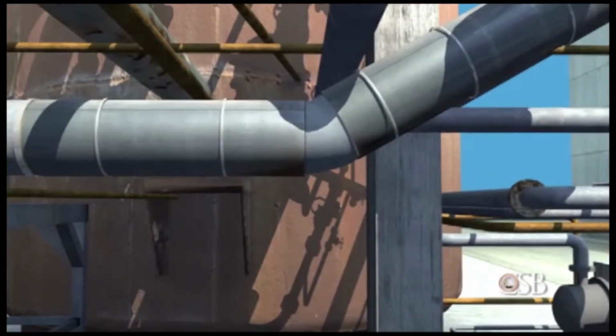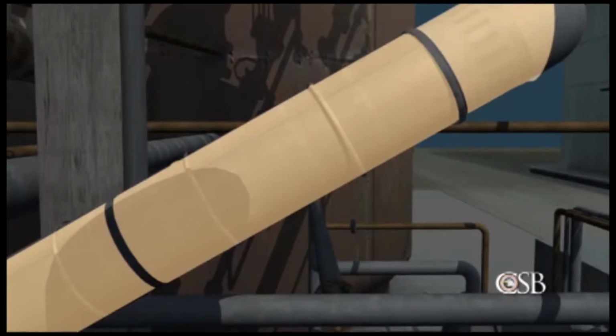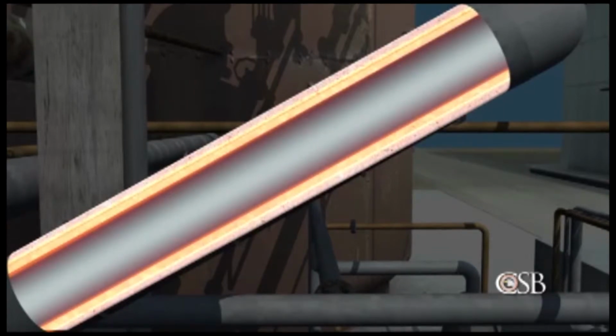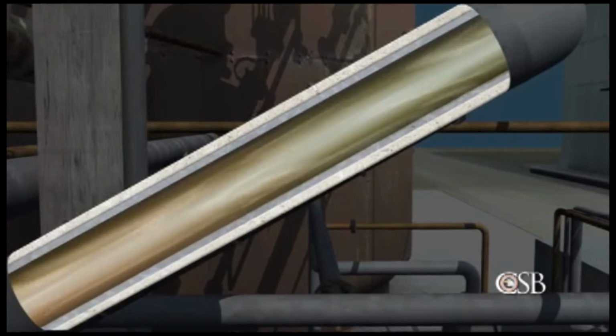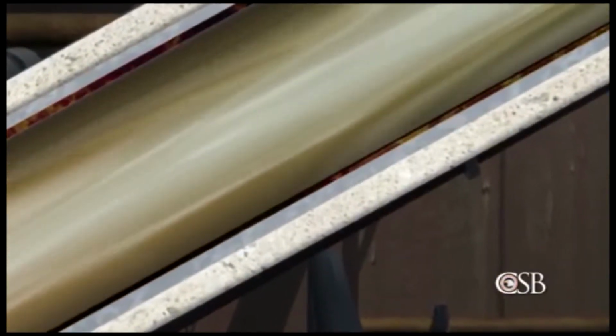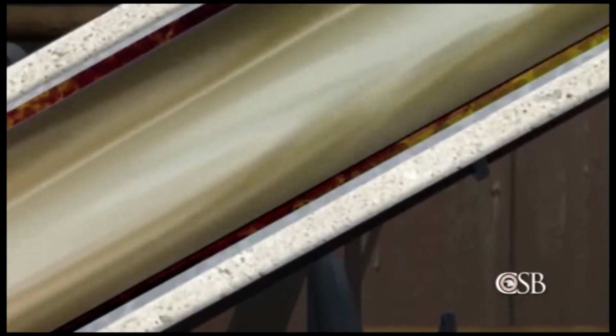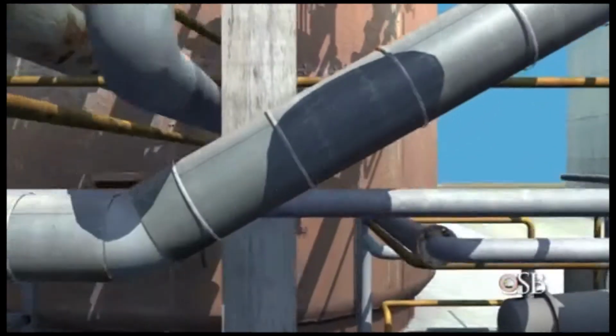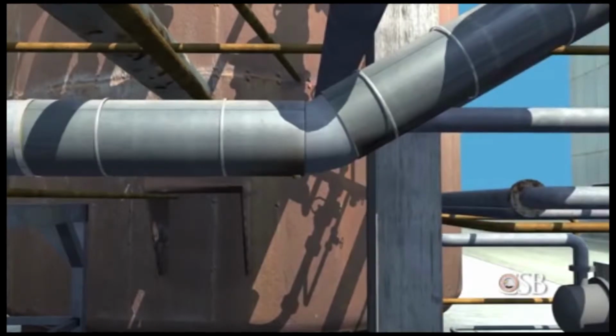The leaking pipe was a section of the tower's number 4 side cut line, which operated at a temperature of 640 degrees Fahrenheit and contained light gas oil, a combustible liquid similar to diesel fuel. Chevron inspectors knew that over the years, the walls of the number 4 side cut had thinned due to corrosion, but they did not realize how close this particular segment was to failure. There was no shutoff valve between the pipe and the distillation tower, and no way to isolate the leak.